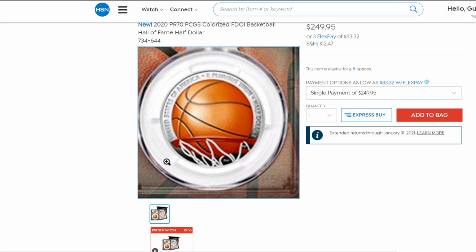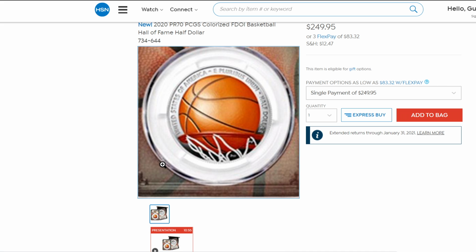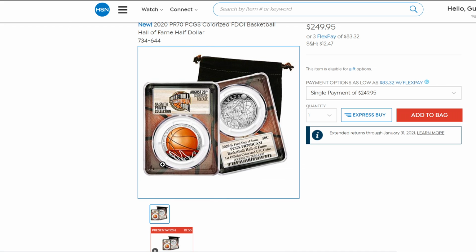And like I said, 2% of the coins were the special first day of issue Springfield Mass Basketball Hall of Fame release, which is exclusive. How many of those do you think rated 70, given all of the special things? Not many. Look at this coin.